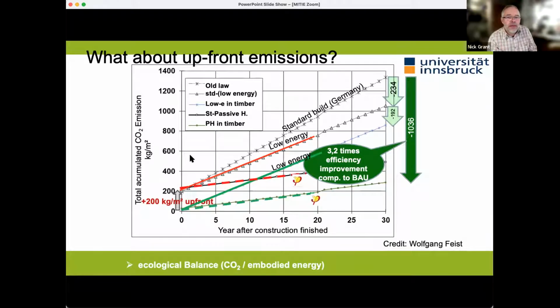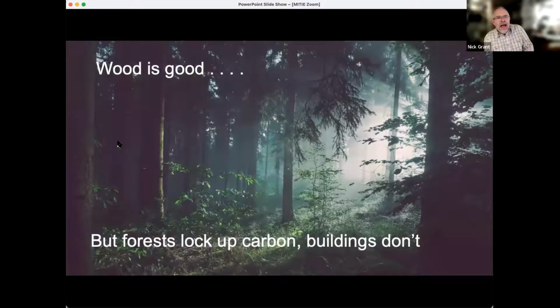However, we can build our Passivhaus also out of the same low embodied materials. And here we're running a lower curve right from day one. And finally, wood. This wood is key to this project, and so all the projects I work on, we're using timber. Our own house is timber.